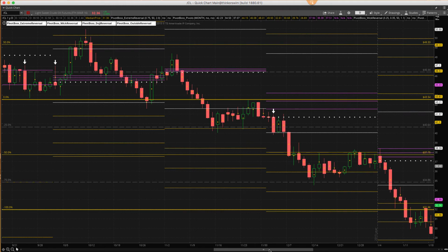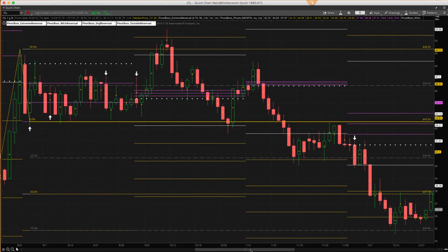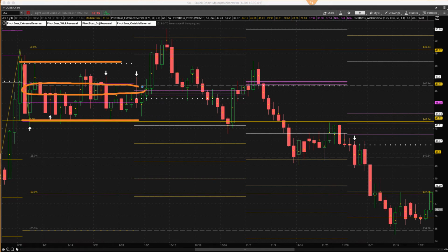But when you look over here to the side, look at this right here. This is a trading range. So all of the signals that come in here, that's not a good signal. So this one, not a good signal. It's in the middle of a congestion. This one, not a good signal. It's in the middle of a congestion.